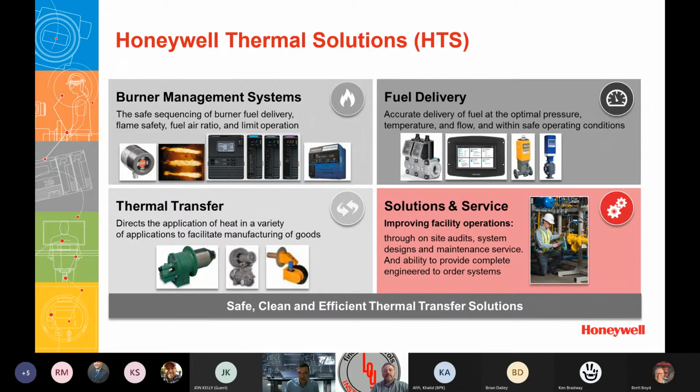Solutions. So we are basically part of the HPS group, and Honeywell Thermal Solutions is of several companies, like Hauck, Eclipse, Maxon, and so on. The way we look at the portfolios is we actually deal with burner management systems, fuel delivery, of which we're going to talk about the S8000 today. We also have thermal transfer. We have about 100 different burners. I still am confused on how to apply all of them. And then we have complete solutions.